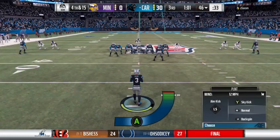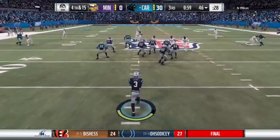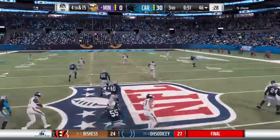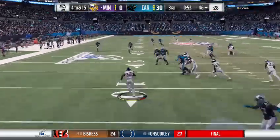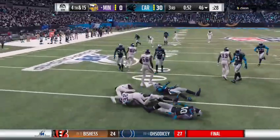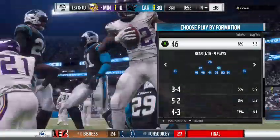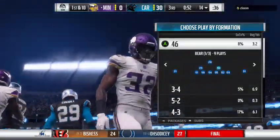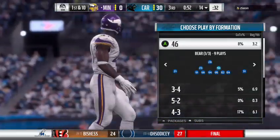Here's the Panthers punter now. And the way this offense has moved the ball, he hasn't been needed till here in the 3rd. He's going to field this at the 4. It's a 47-yard punt, but they did give up 10 on the return. And the Vikings will be backed up deep to begin their drive as they take over 1st and 10.